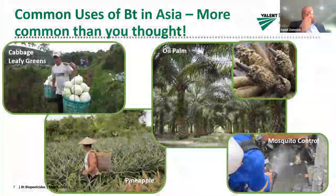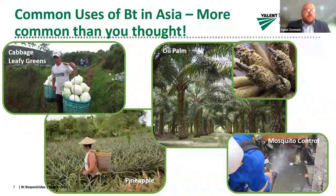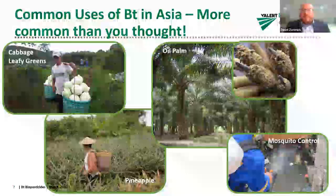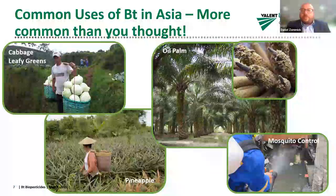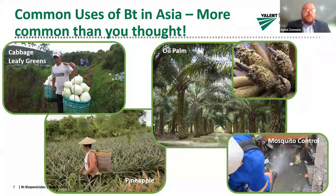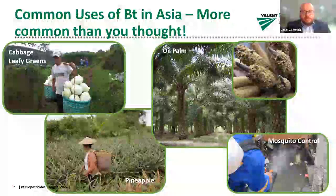Now, BTs are really commonly used throughout Asia, throughout the world. And they may, in fact, be more common than you might think for those folks that haven't used them before. For example, BTs are commonly used in cabbage or leafy greens as an important resistance management tool. That is, as insects become intolerant to other insecticides, commercial BTs can still effectively control them. In the case of pineapples, commercial BTs are used as they do not contribute to chemical residues on the fruit, ensuring that there are no issues with exporting the produce.